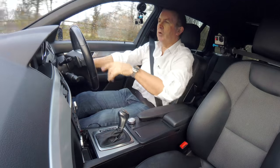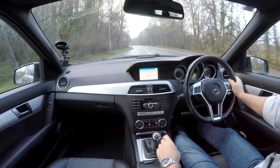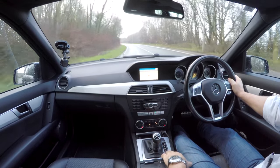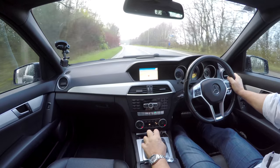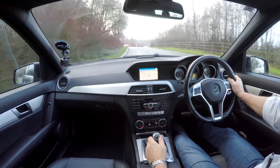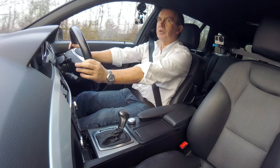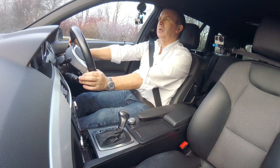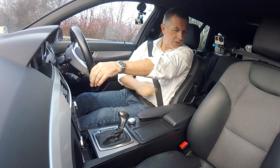It's showing eco at the moment. We've got sports, manual, and economy there, and switches. You can also knock the gear stick over and towards you to change gears. But really good gearbox in the Mercedes-Benz, so you'd probably do that once in a blue moon and never touch that switch again.